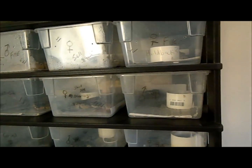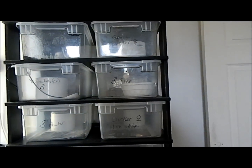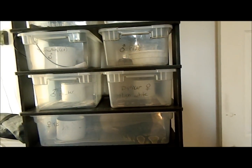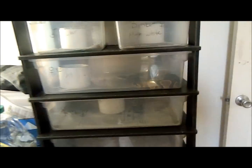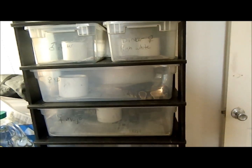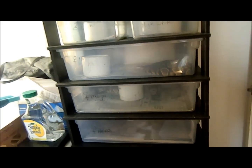Yeah, that's it for now. Let me know if anybody's interested in any of the snakes I listed off. I think those are the only ones. Well, this yellow belly female is still tentatively for sale. She's up on my website. If she sells, she sells. If she doesn't, I'll breed her. So, not a huge loss in my book.